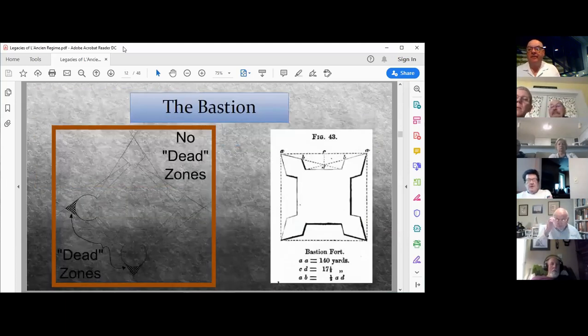So the bastion is sort of an arrowhead-shaped structure, and it allows you to do a couple of things. First of all, there are no dead zones anywhere on the fortification. There's no place that an enemy can take shelter and not be exposed to fire from at least one side, and in most cases, more than one side. So bastions also promote the idea of flanking fire, creating a crossfire that attacking troops will be caught in. It really makes the approaches to the fort a killing field. So these bastion forts help the defenders defend the fort and make it more difficult for attackers to approach.